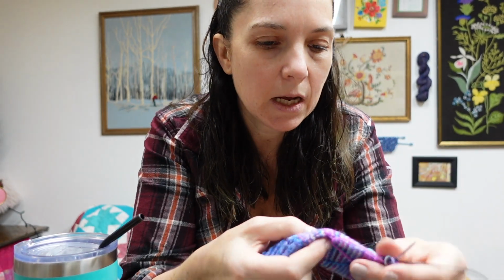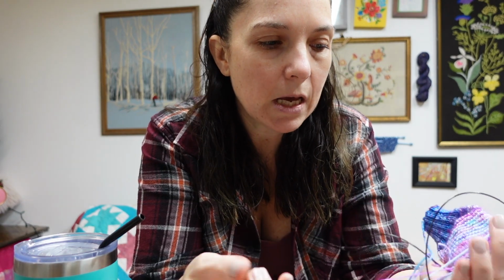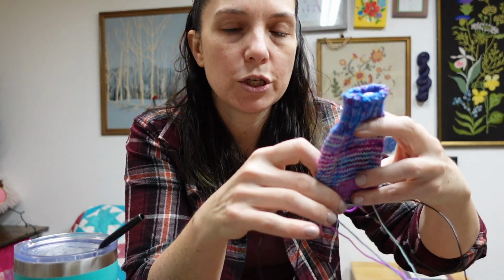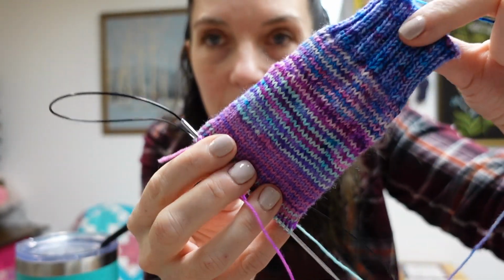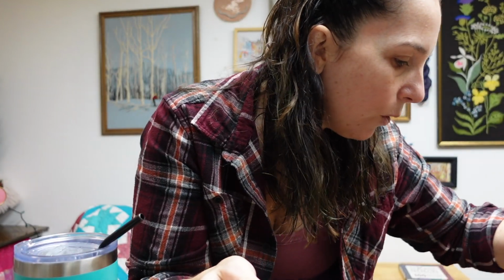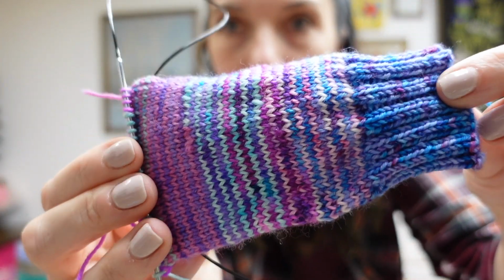And then I mentioned earlier that my 5-year-old niece Hattie is coming over for a sleepover tonight after her show. And she asked for a pair of socks for Christmas, which is kind of funny. And I don't know if she's actually going to like them or not, but I am doing scrappy helical socks for her. She wanted pink, purple, and blue. Sorry, there goes my phone. Yeah, she wanted pink, purple, and blue.